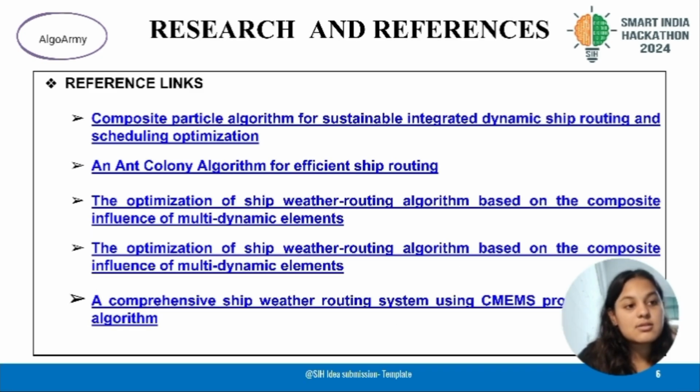And here are the research and references which helped us go further and study it, and helped us in optimizing how to make our project better.